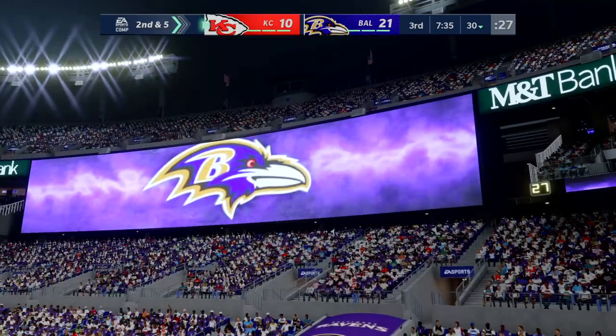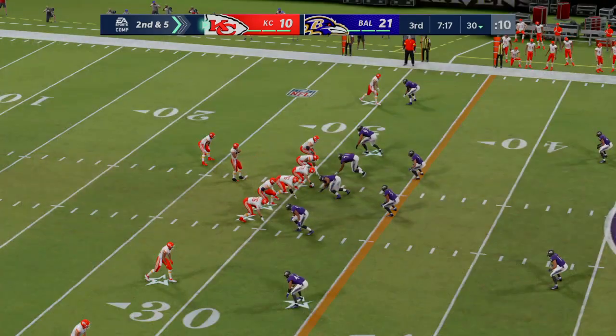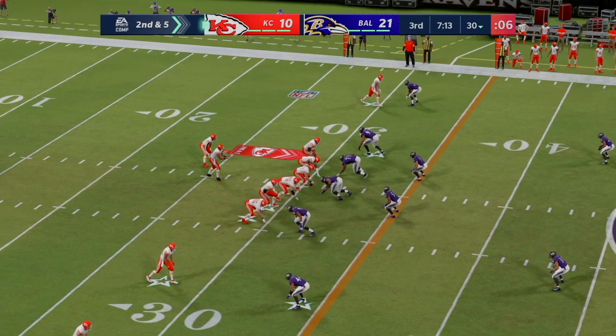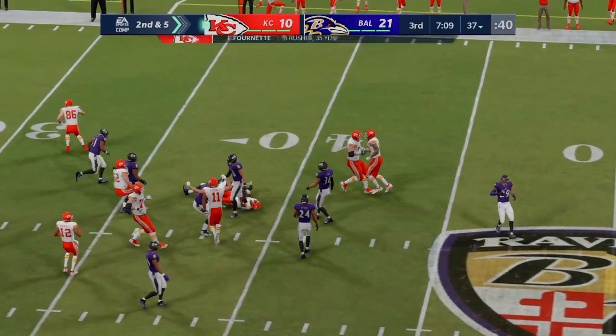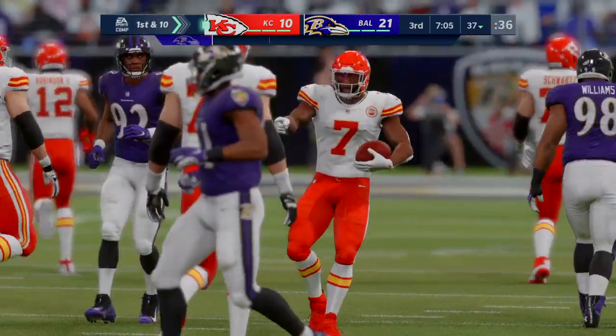Allow their defense to get a chance to catch their breath, settle down, and relax a little bit after they just gave up the score. Ball on the 30. They'll come up with a 2nd and 5. Again, it's Fournette. And he'll be brought down right around the 37. 7 yards there and a first down.